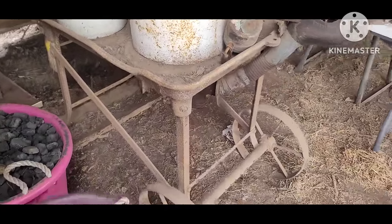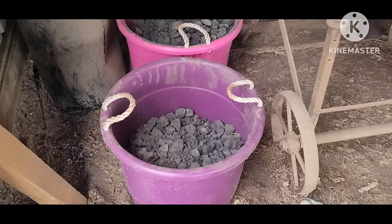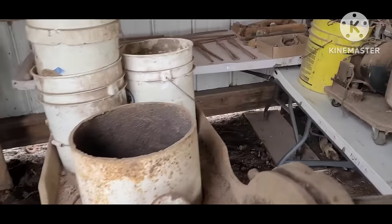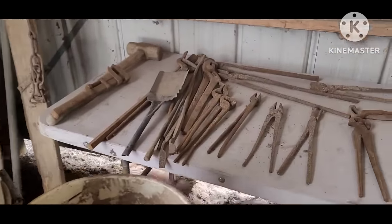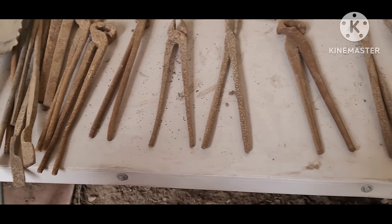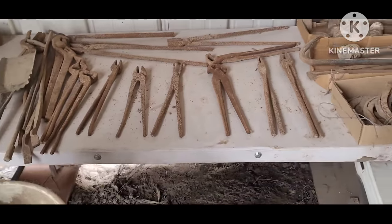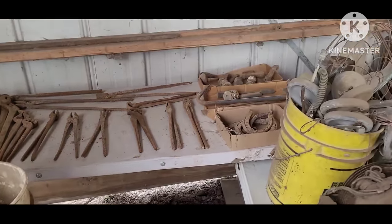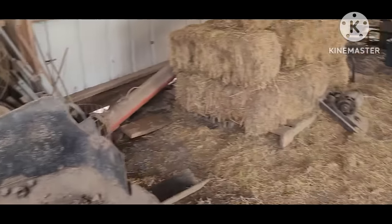Little forge on wheels. It looks like he might have been using it too at some point. The forge tools. Fascinating hobby to watch, but not one I'd have any interest in participating in myself. The motorcycles do sell.